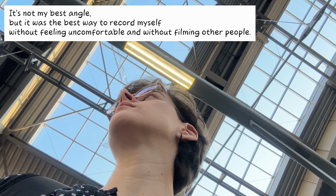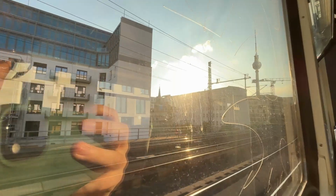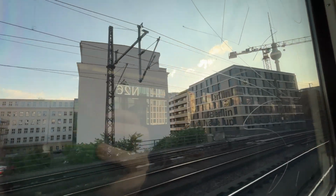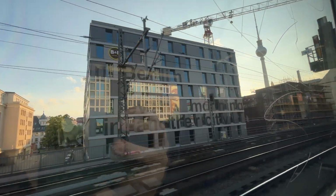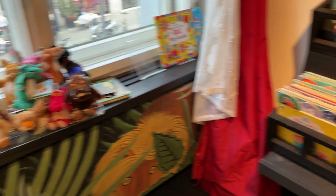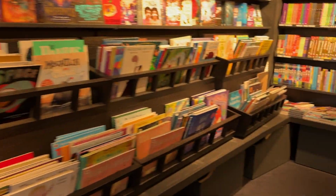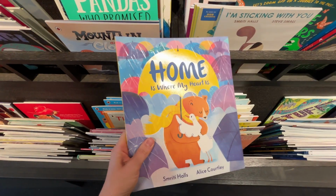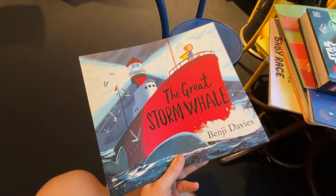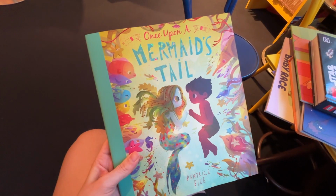After picking up my mug, I went to a place I really like, a bookshop. I love going to this particular bookshop because we can pick up a book, sit down and read it without necessarily having to buy it. And they have lots of children's books in English. And of course, also in German. Actually, they have more in German than in English. I found some children's books that I wanted to read, like this one by Benji Davies and this one by Beatrice Blue.